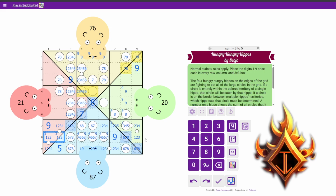So that's going to put the 3 there. This is now a 1 or a 2. This is no longer a 4. This is no longer a 5. So it puts our 5 there.